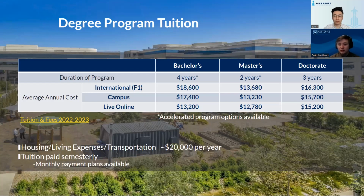All right, here's the cost of tuition. For 1 year, you'll be looking at this top row here, International F1, as I think everyone here is an F1 student. So the cost of 1 year is 18.6 for bachelor's, about 13.7 for master's, and 16.3 for doctorate.